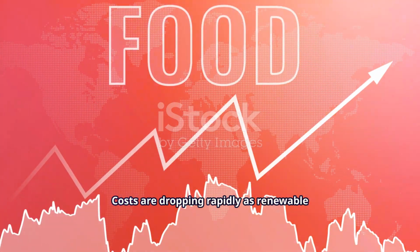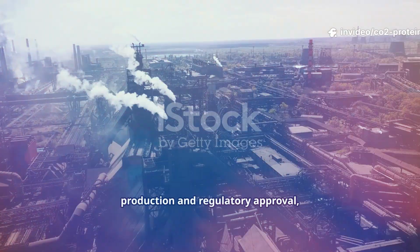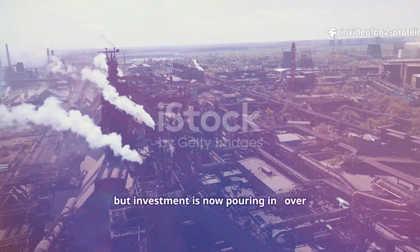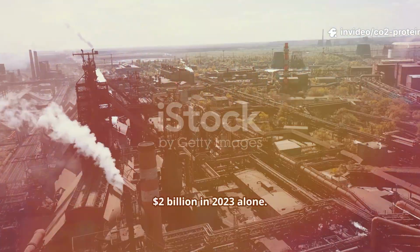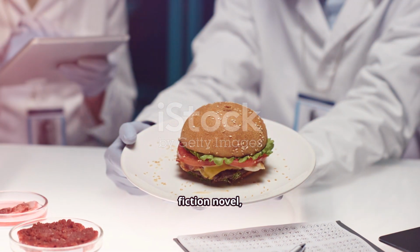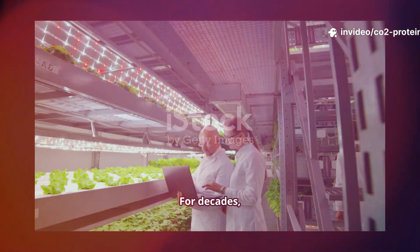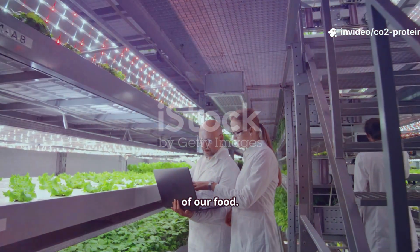Costs are dropping rapidly as renewable energy becomes cheaper. The main challenges are scaling production and regulatory approval, but investment is now pouring in, over $2 billion in 2023 alone. Converting CO2 into food might sound like something straight out of a science fiction novel, but it's pure, groundbreaking science. For decades, we've talked about the environmental cost of our food.